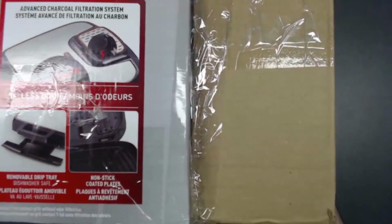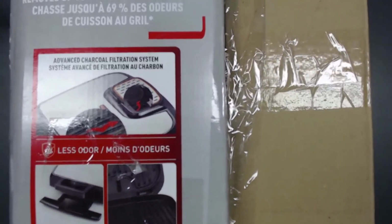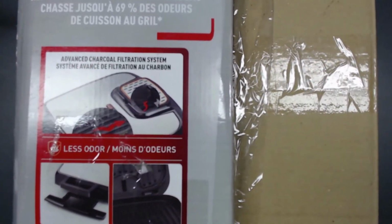So here we are in the open zone, and we got the double box. It's so big, it won't even fit in frame. Just barely fits in frame. So we're going to move it out here, and we'll start with the cardboard box, and then we'll go to the T-Fall George Foreman box and see what's going on.